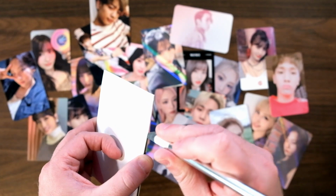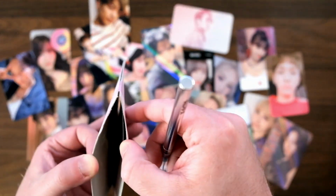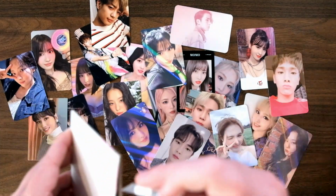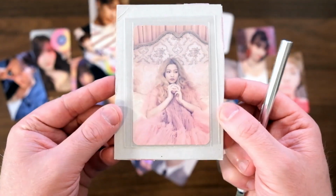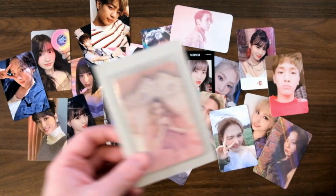Very carefully cut this. I have no idea what's in here. Okay, that's one for me. So if I ruin it, it's my own fault. I would just hate to damage something for my wife. We have a Yeri card. This is, I believe, the last Velvet card that I need.